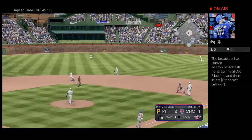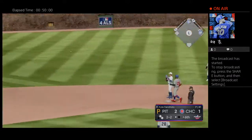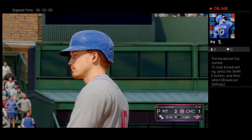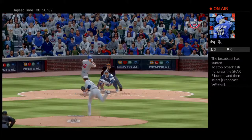Swing and a little blooper to center. And that's in there. Base hit. Man, he got the front foot down right there, kept the front shoulder tucked, and was able to stay inside that ball for a soft liner in the center field.